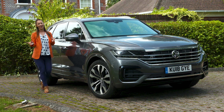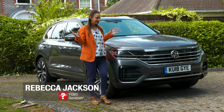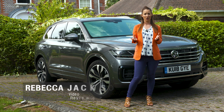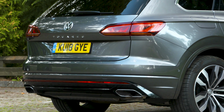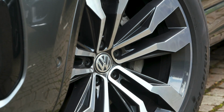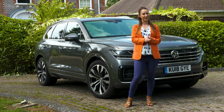Let's imagine you're in the market for a large, luxurious SUV, but perhaps the mainstays of this class, for example, the Audi Q7, the Porsche Cayenne, even the Bentley Bentayga, you find a little too pretentious. So you still want large and comfortable and luxurious, but perhaps badge appeal is not your greatest concern. The Volkswagen Touareg then could be the one for you.